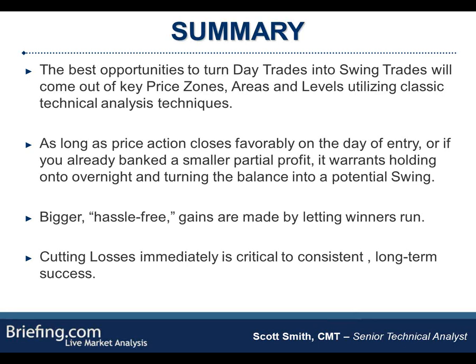And I've noticed that by scaling out just a little bit, or scaling out a chunk of my day trade and holding on to something behind me, there's always going to be an opportunity for much larger gains. Obviously, cutting losses is absolutely critical. If you enter a day trade and you were risking $1 or 50 cents or whatever, and it goes beyond that level, you need to get out.